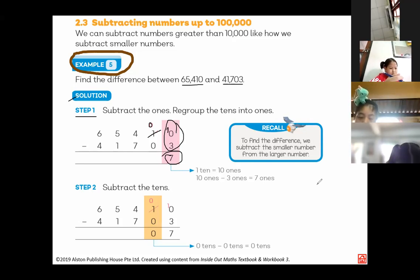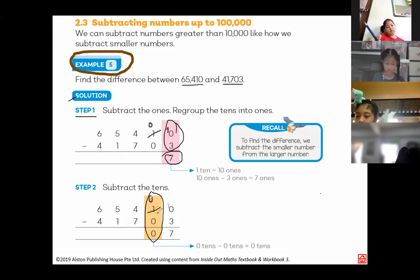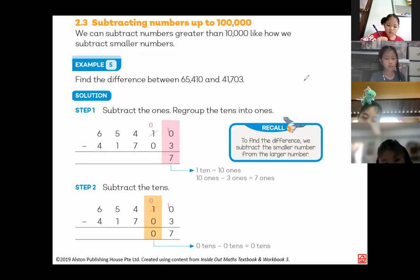Now let's find out step number 2. Step number 2 is to subtract the tens, or the numbers in the tens place. Since we already canceled 1 because we borrowed 1 from here, the 1 will become a 0. Of course, if you subtract zero from zero, that's going to be zero. Okay? Do you understand? Yes, I do. Okay, very good. Okay, good job.